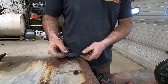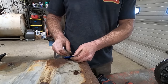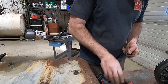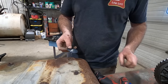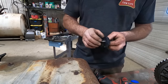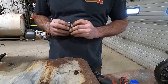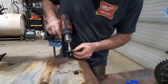Well, if it's good enough to patch a radial tire, it should be good enough to patch a fuel tank, right? Just cram that guy right through there. Big washer. We'll see what happens. No guarantees. Ooh, I'm gonna put a big washer on that too. That'll help for sure. All right, big old fender washer. We'll see what happens. Cross your fingers. Don't do this at home, kids.